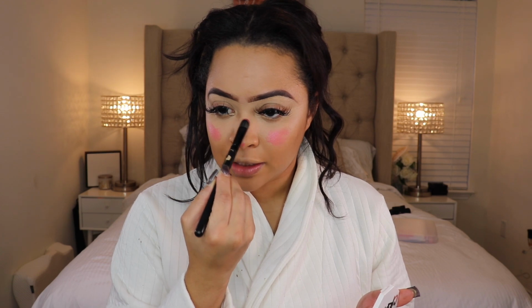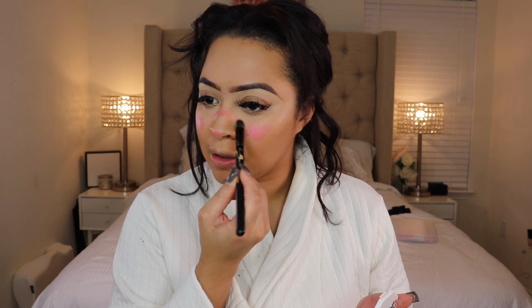Which this one is a little brighter, not so much on the cool tone, but what I'm gonna use for the powder is. So, I'm gonna put a little bit on the bridge of my nose, or on the tip of my nose, and then here. It's like you're pretty much putting it all across. Like it's gonna be underneath a little bit, like where you put your concealer. I don't want to look like a clown. We're going to blend that in.